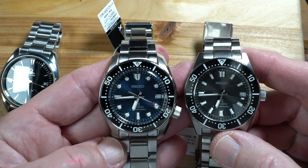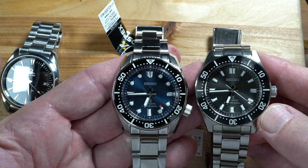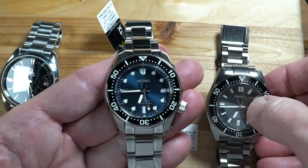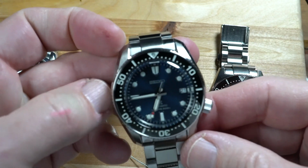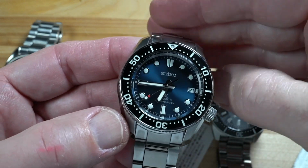Really cool. It is a 42 millimeter, but you can see it's pretty close in size to this 40.5 millimeter SBDC 101. It is classic Marine Master, SBDC 127. Very similar in style to the original 6159, if you guys remember those, going way back in Seiko's history.